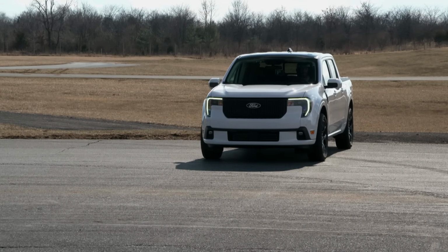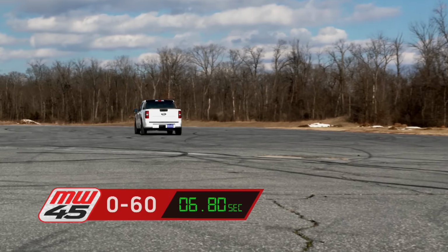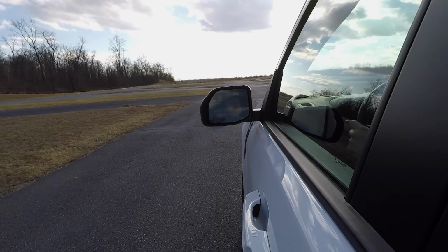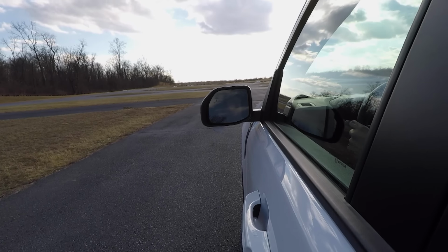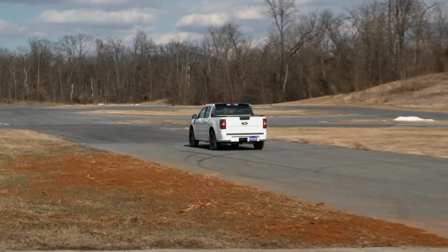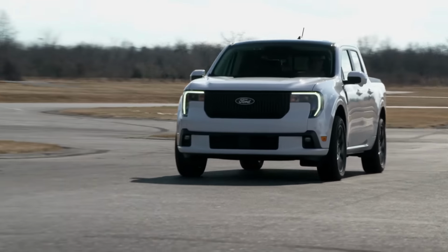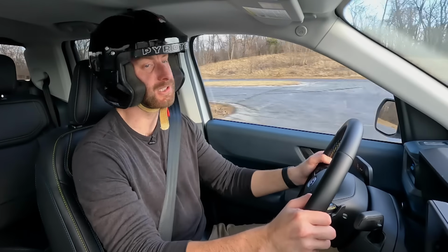And despite being away from the prepped surface of Mason-Dixon Dragway, we ripped to 60 in 6.8 seconds. Launching is pretty straightforward. Power brake, don't let the revs level off, let go of the brake, good grip off the line, nice quick, firm shifts. Turns out it's pretty fun in a straight line too.